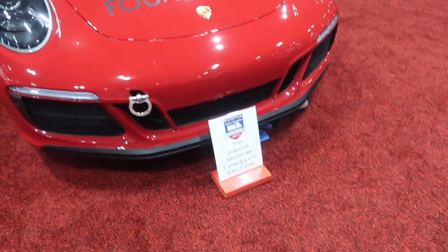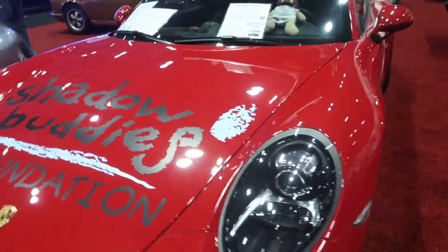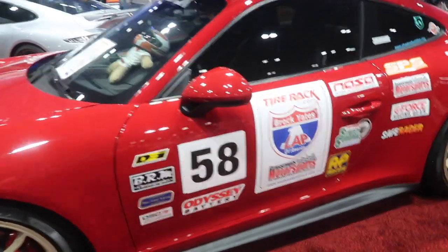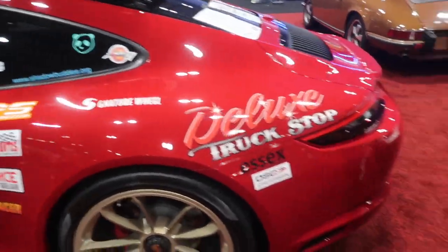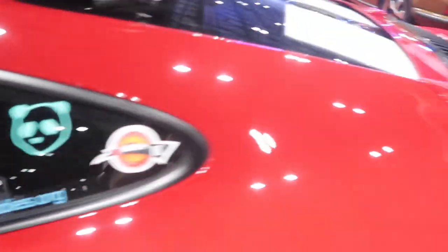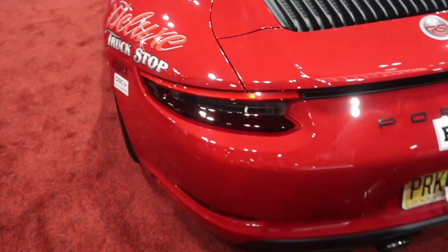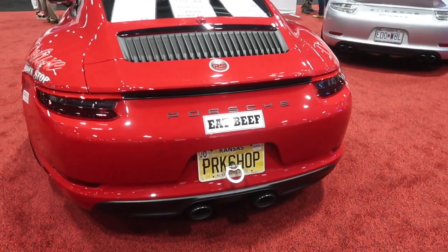So we got a 2019 Porsche Model 991. This is a track car. And I gotta say, rally car, whatever, same thing. I think this car looks really great. Just like the red. It's got a wide body right here. The interior looks pretty cool too. I don't know if you guys can see it, but I think it looks good in general. These are fans right here, actually. What does that say? Eat beef? Eat beef, yeah.